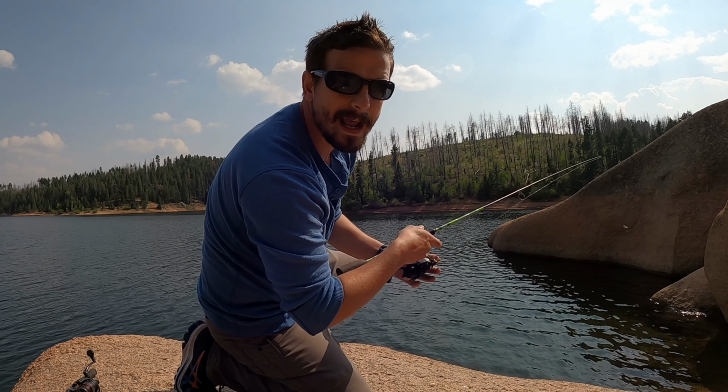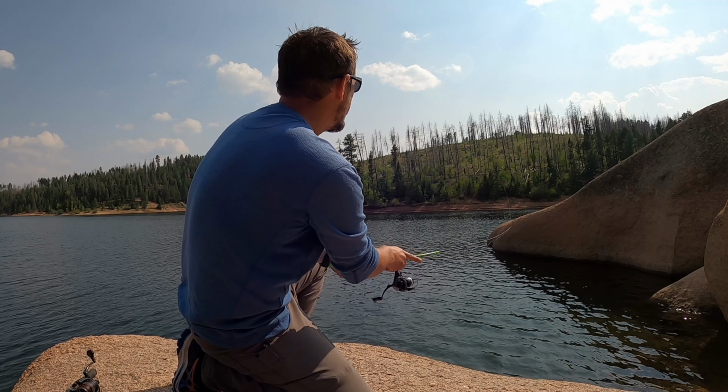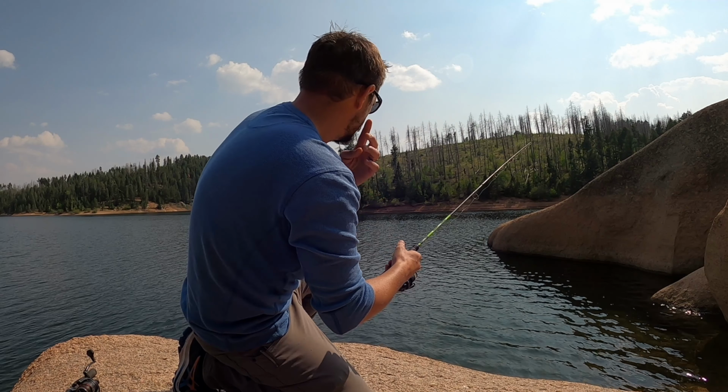Gotta follow. There's a trout right there. He was chasing it. I cannot believe we gotta follow that fast. Got him. Got him. Oh no. Okay. Well, wow. I'm both happy and upset about this.